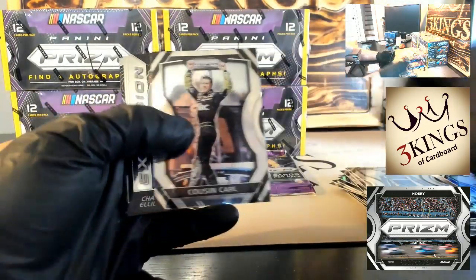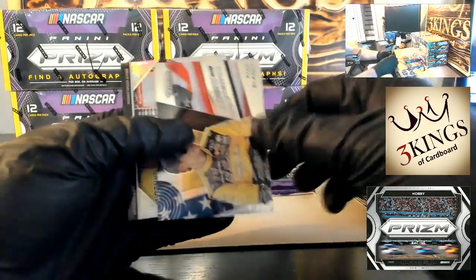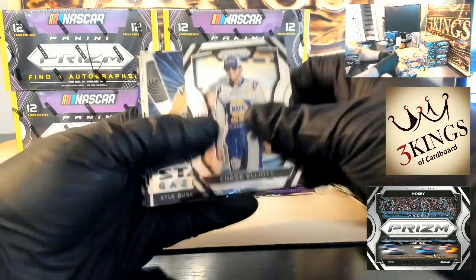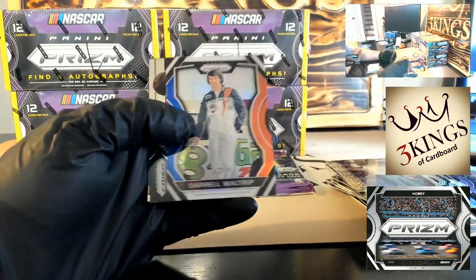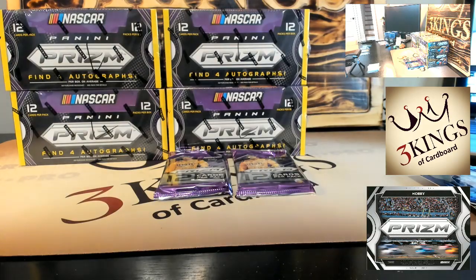Slowski, Boucher, Stenhouse. Chase. Jeff Burton, Purple Flash. Red, white, and blue, Dale Jarrett. Blind squirrel finds a nut every once in a while, right? Willie Beaver. Purple Flash, Brad Keselowski. Darren Walter, Brendan White, and Believe. My base out of the way. One more, although I believe.